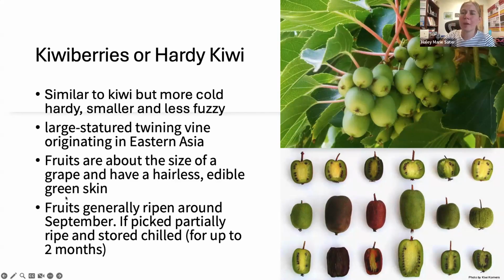These fruits are about the size of a grape, and what I like about them is they're less hairy than a kiwi, so you can eat the whole thing.